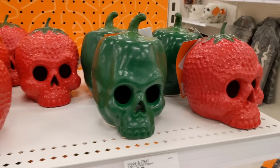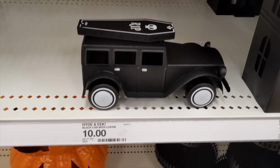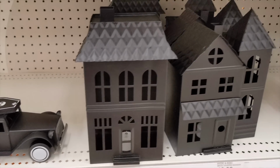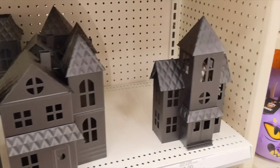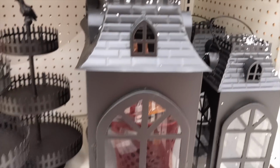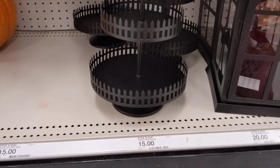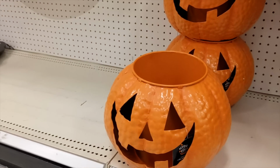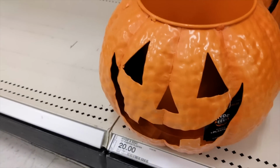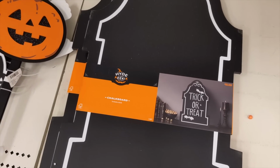Moving to the actual Halloween section, I really like their Halloween stuff this year. For the last couple of years, it's been a little more cutesy, but this year, like with these houses and with the raven tiered tray down below, it's just more unique and kind of more grown up and spooky. So I appreciate that they're adding more than just cutesy items. We have a jack-o'-lantern planter, which I absolutely adore, and this really cool tombstone chalkboard.